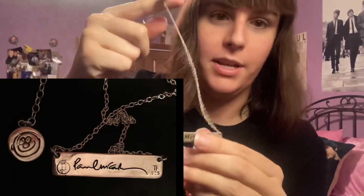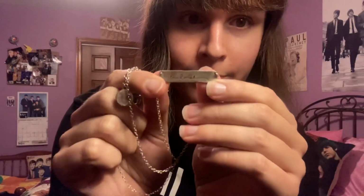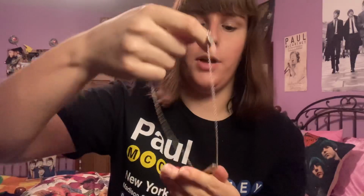Next up would be this necklace. I'm going to have to insert a picture so you can see it better, but this is the McCartney silver bar necklace from Penny Royal Jewelry, which has made a lot of jewelry for Paul's website and the Beatles website. It says McCartney in the same font as his debut solo album on the front. And then the other side is his signature. And I bought this from Paul's website.